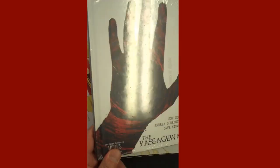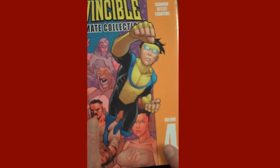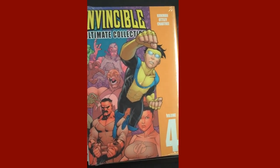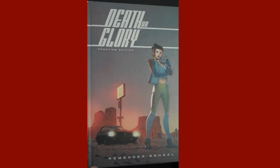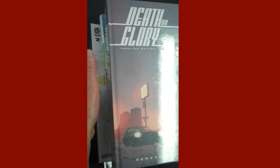We got in the Bone Orchard Mythos hardcovers. We also got in Invincible, the Ultimate Collection hardcover, and that's volume 4. And then from Image Publishing, Rick Remender's Death or Glory Prestige Edition hardcovers. So those all came in this week, and they are all exciting and wonderful to look at.